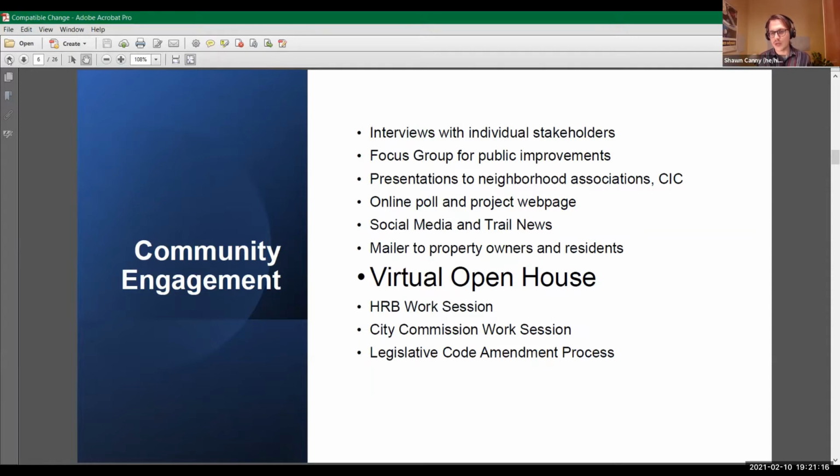After this open house, which will be open asynchronously through the end of February, people will be able to get some information and answer the questions that you all are answering tonight via survey through the end of February. There will be an HRB work session, and then we'll move into the City Commission work session and then the actual legislative code amendment process sometime in March, or potentially April, but we'll see. Go ahead and go to the next slide, please.